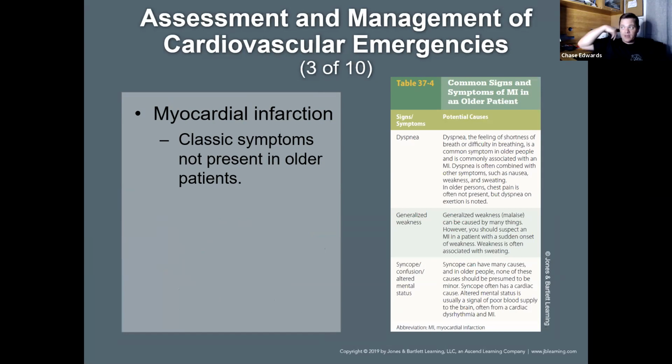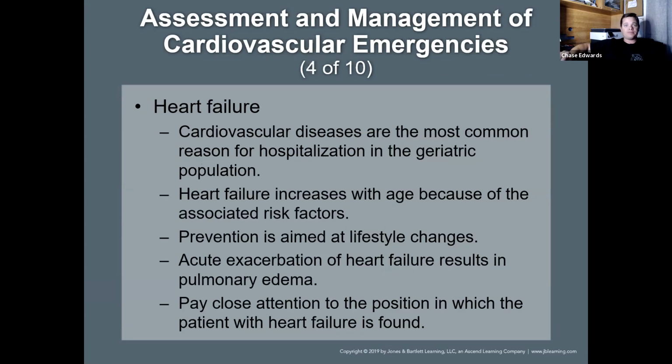Again, assessments. We ran over assessments when we did our boot camp last. It's going to be the same type of assessments, the same issues, just maybe a little bit different because of their age. The assessment, though, is still going to be the same. If we find abnormalities, we make notes of it, or if we have a treatment for it, we give a treatment for it.